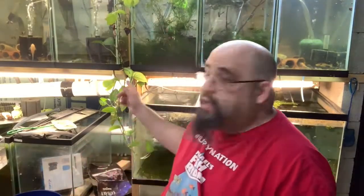Today we're going to talk about something I've gotten a couple questions on recently. I don't know why, but 5 or 6 people have asked questions about the plant I have in my fish tank that grows outside the fish tank. Like this. And that plant is called Pothos. You can see it right here. It also goes by the name of Devil's Ivy or Golden Ivy.